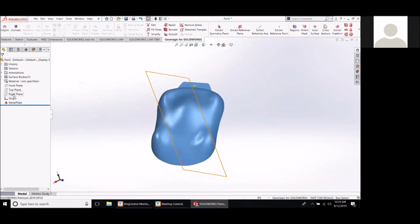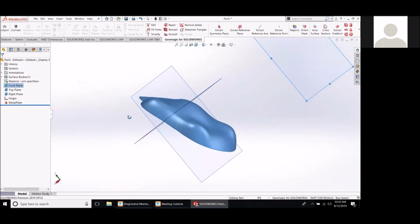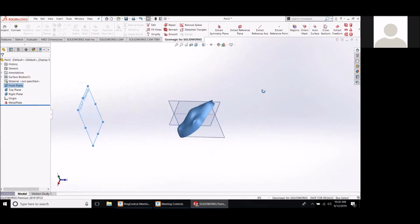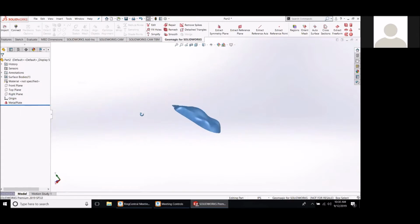If I turn on my planes, I can see that it's not in the correct orientation. The scanner knows where it's at in space, but it does not know where the part's out in space. So oftentimes you'll see something like this. So our first job is to get this into the correct orientation. So I'm going to hide my planes really quick, and then I'm going to set up some reference geometry on this so that I can align it to the global origin appropriately.